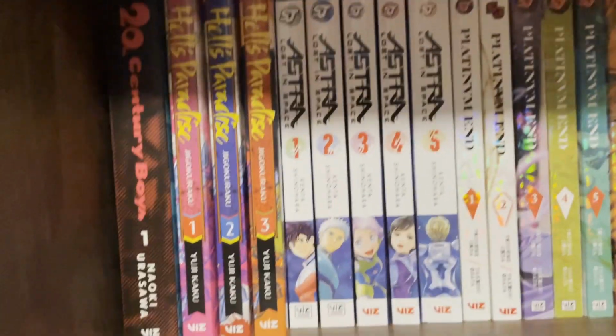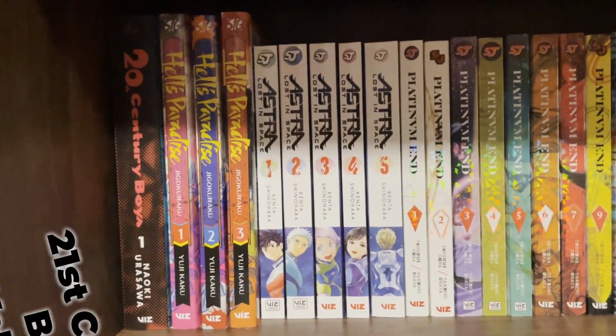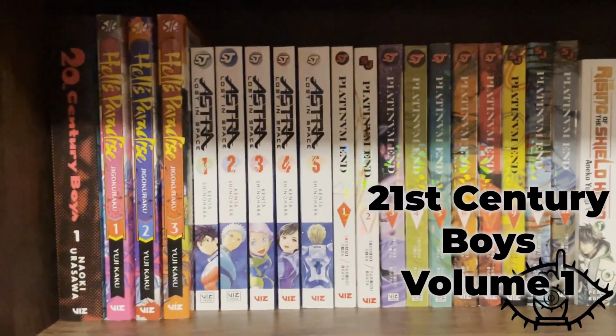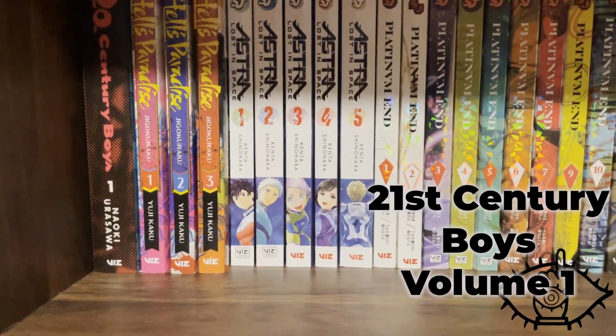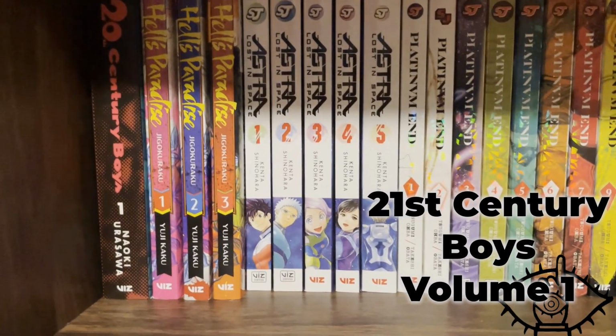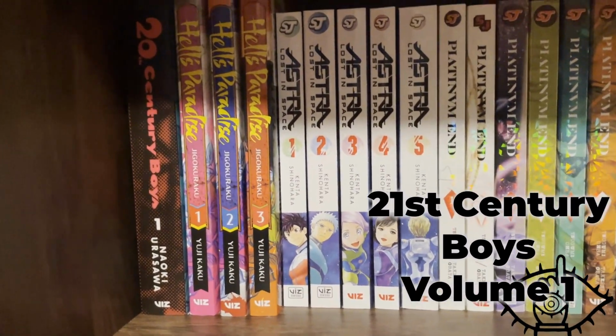So next up, I have 20th Century Boys. I actually think I'm just going to buy this all in bulk and read it all at one time since it's a mystery. And I think you're supposed to kind of binge it. You need to remember a lot, from what I've heard. So I think it's one of those series where you really want to binge it. So I might actually do that. I haven't read it yet. But yeah, I'm definitely going to get into this soon.